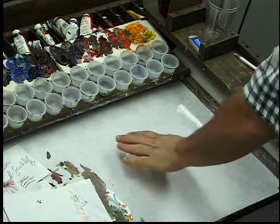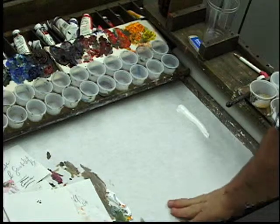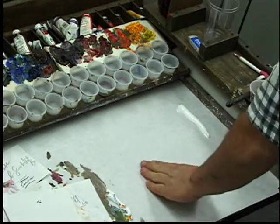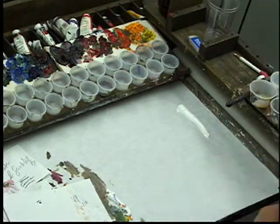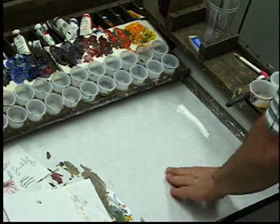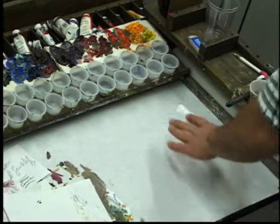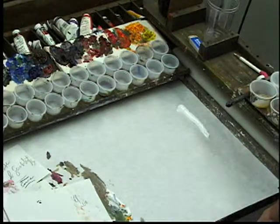As you look at the palette surface, you notice it's very smooth. The paper I use on the palette is polyethylene coated. It was just butcher paper, freezer paper that you could buy at any supermarket. But I put it on a roller so I can roll it through and mix areas within here, and then be able to roll through a fresh area.